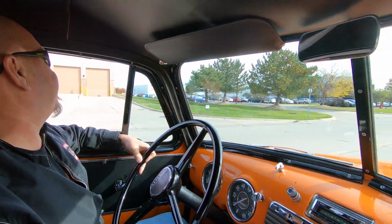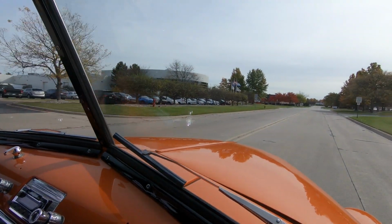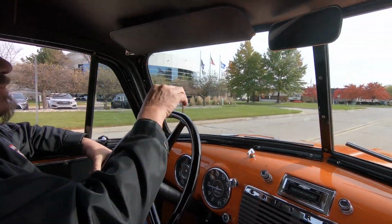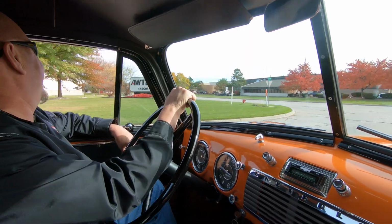Here we go in our 53 5-window, guys. We got 4 on the floor. Of course, we got granny gear for the first gear, so you really only need them top 3 gears. And away we go in our 5-window.